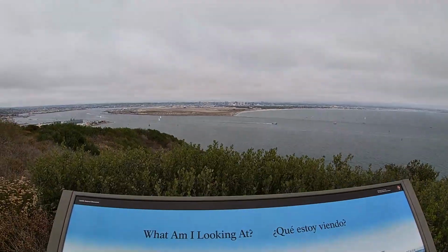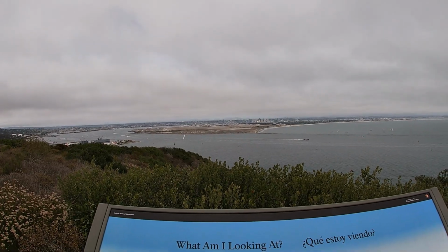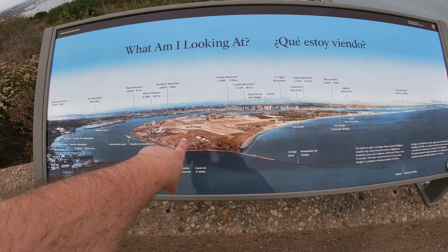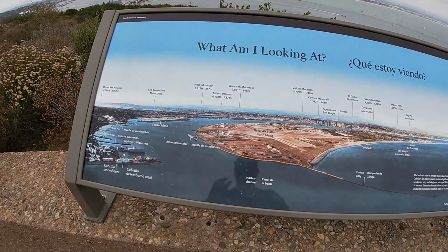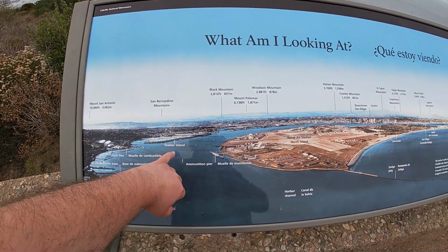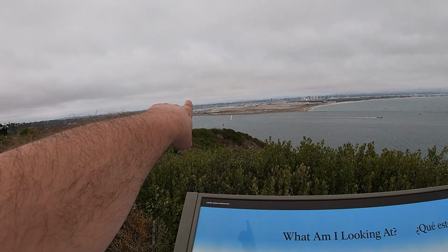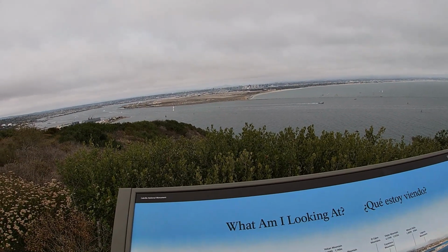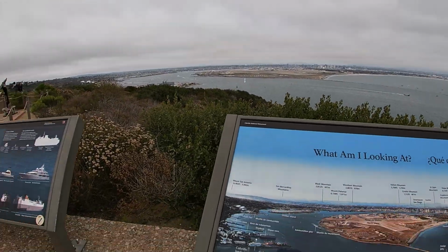That's the Naval Air Station right there in front of us. Almost looks like an island up there in the middle. That's this area right here. And then Shelter Island, which is a popular area, is down here. Directly over that way is Shelter Island.